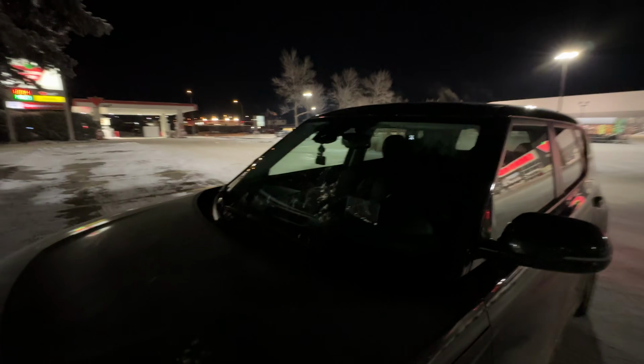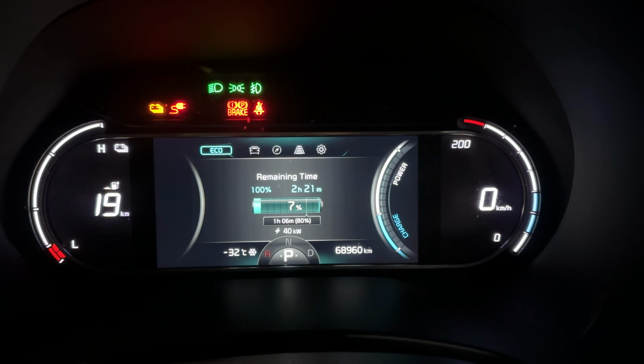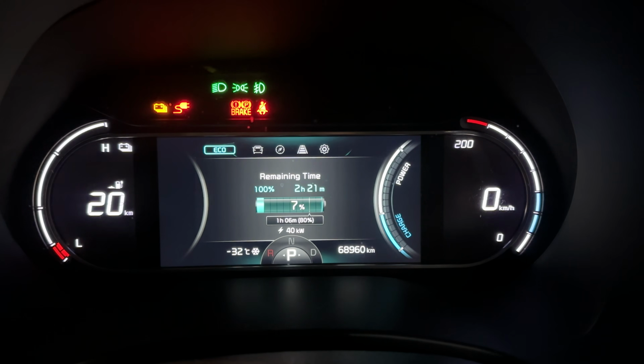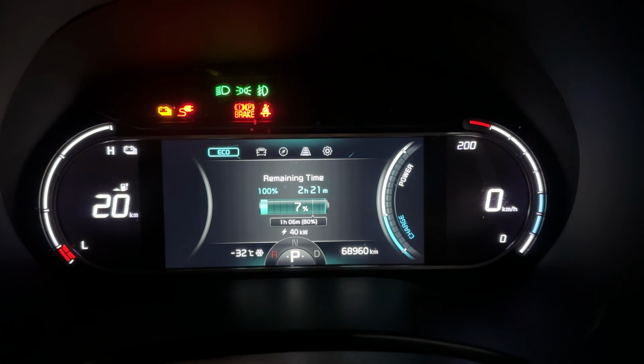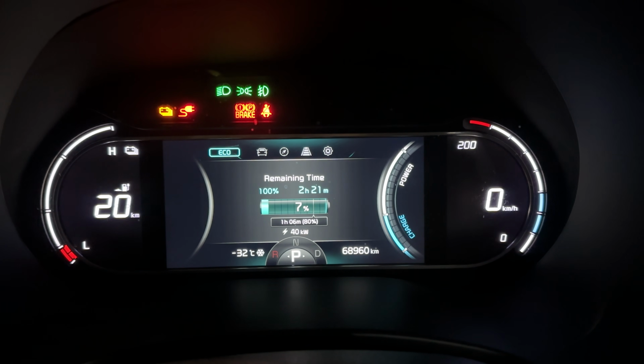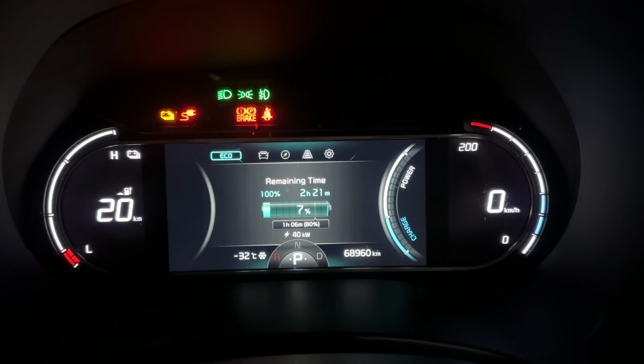All right, let me jump back in because it's dang cold. All right, we're back in the car here. So we're pulling 40 kilowatt after plugging in at this temperature. So as you can see, minus 32. Since we're already past 7%, past 5, turbo mode is off, but the battery warning is still on until 10%. That's how it usually goes.